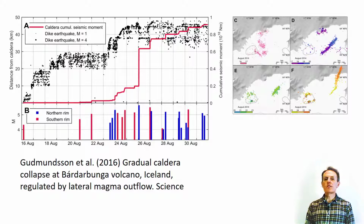Panel A in this figure shows a cumulative seismic moment release from caldera earthquakes plotted together with distribution of seismicity along the dike length, using relatively located earthquakes. For the time period when the dike progressed away from the caldera, black dots show individual earthquakes with dot size scaling with magnitude. In panel B, significant caldera earthquakes with magnitude above 4 are plotted as impulses, where the height represents magnitude and color represents location on the southern or northern rim.